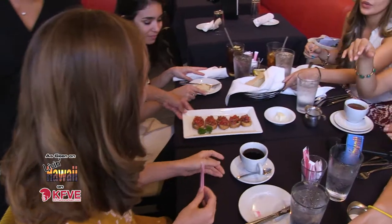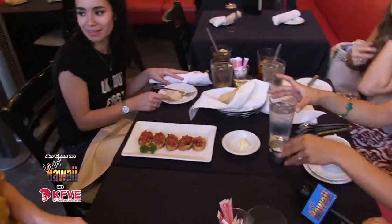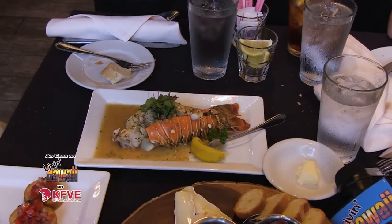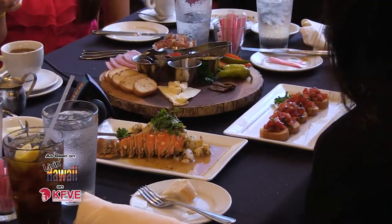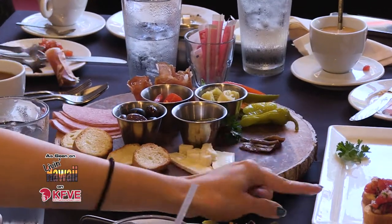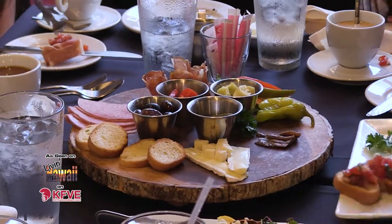Even the appetizers were amazing here. They gave us like little baby bruschetta. They were so cute and delicious. And they gave us this amazing lobster. It had like garlic and butter. And there was just tons. They weren't kidding when they said there was garlic in it. There was tons of it. And that was extremely fantastic. They also gave us like a cheese platter with meat and little olives and pickles and everything. They literally covered it all just with the appetizers.